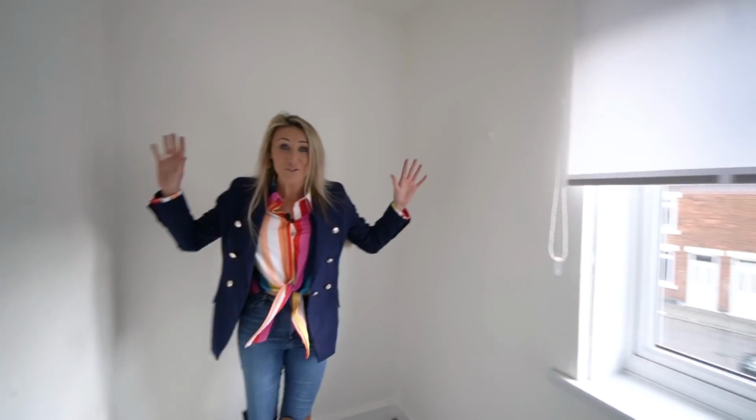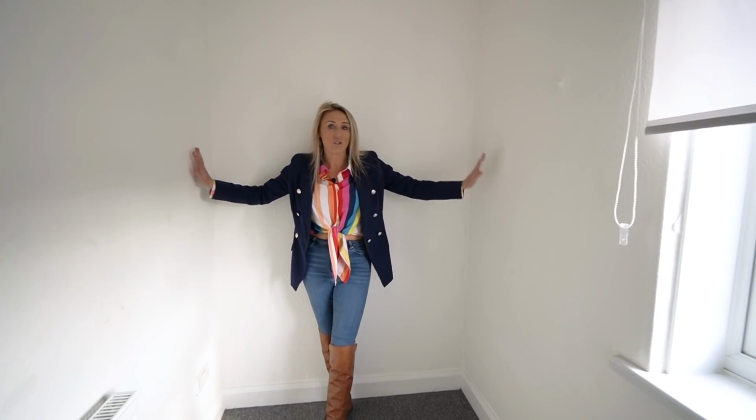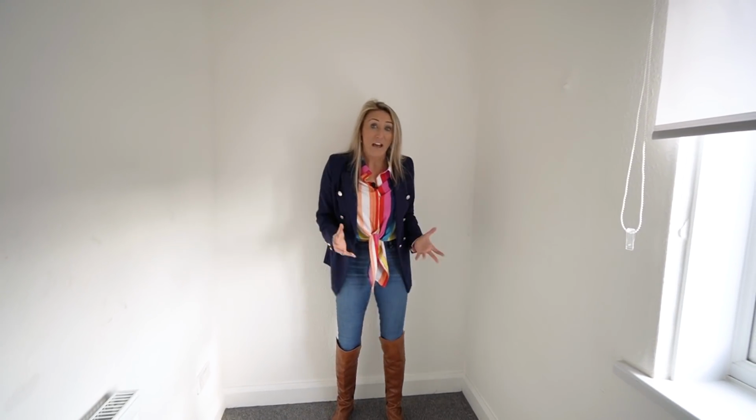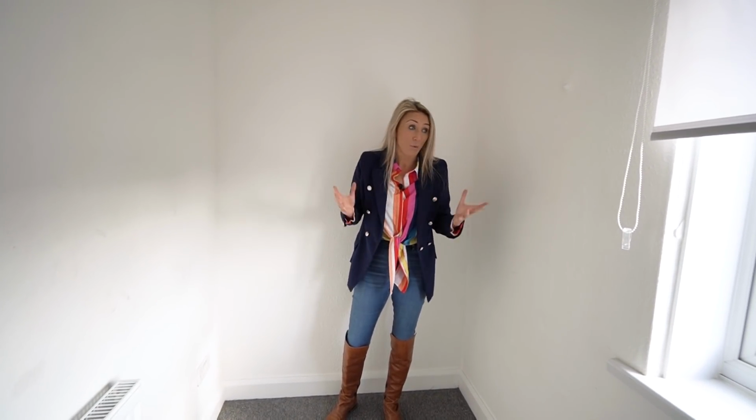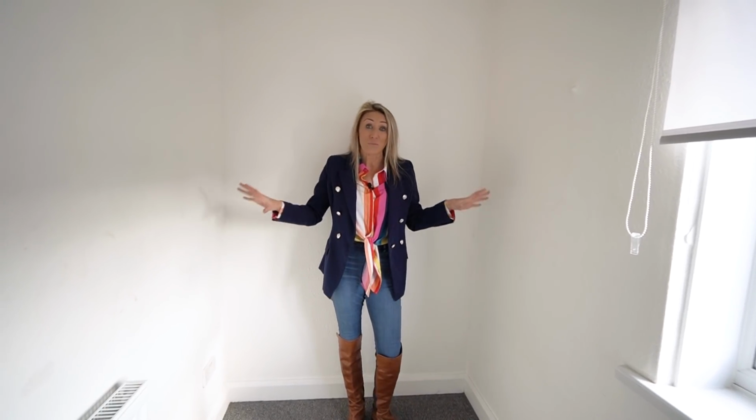This is the smallest bedroom. It is tiny, but suitable for a young family if they've got toddlers or babies. We never have a problem renting this house out. It goes on the market and it's off within 24 to 48 hours. We've actually got people viewing this property today.